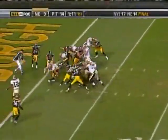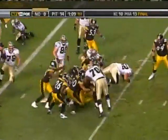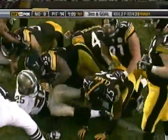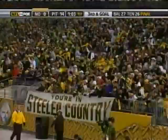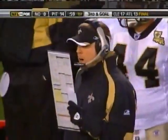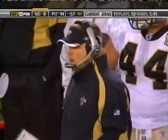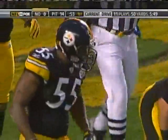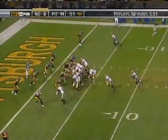Second down and goal. A little cutback from Reggie Bush, and he won't get there. Thrown backward, picked up 1. 3rd and goal. You know, this Pittsburgh defense, although they've not created a lot of turnovers, they've been very tough to run the football against. When you look at that group up front, that front 7, you can see why.